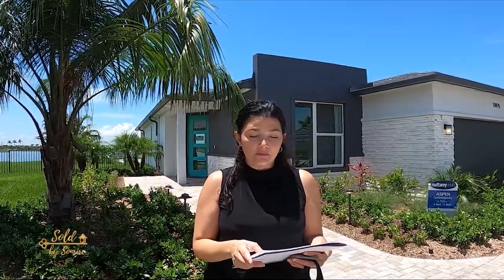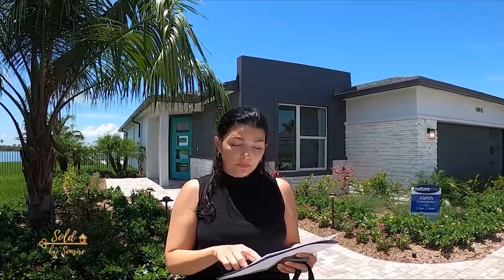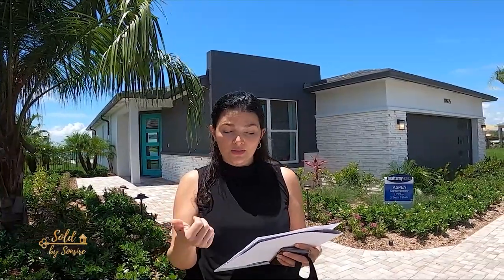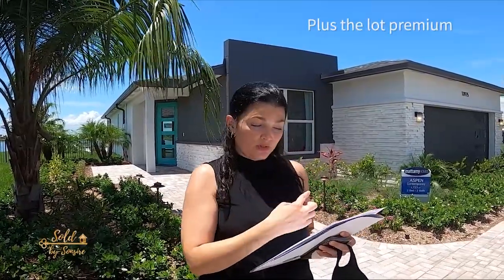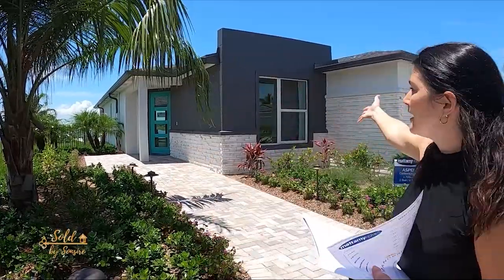Okay, so again, we're at Manderlie, and now we're gonna check out the Aspen model. This one is 1731 square feet under air, and the price for this one starts at 254, and then it could be 259 or 264 depending on the elevation of the house that you select. This one here, of course, is the contemporary, which is the most expensive, but I mean, just look at that house, it's so cool. I hope you enjoy this tour.